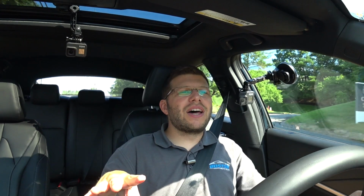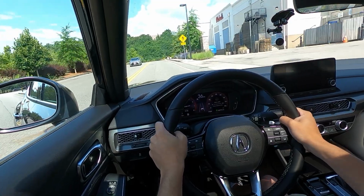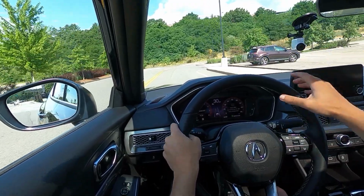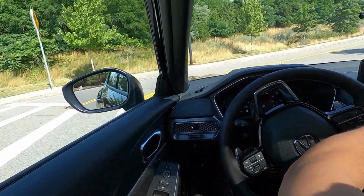And then looking out back, with this being a hatchback, the rear headrests are going to get in the way a bit. So rear visibility isn't as great as we will see with, say, more traditional hatchbacks and also smaller sedans. Now, within the first 15 minutes, what I am noticing about the Integra is that it's very compliant. It does exactly what you want it to do. So let's see how it performs on this little back road here.